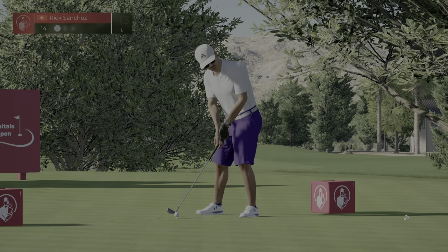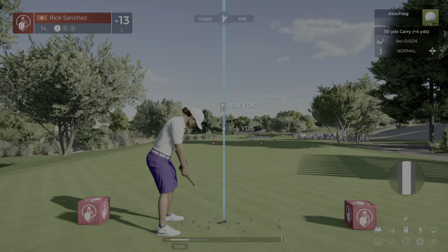The 14th at TPC Summerlin is a straightaway par 3, playing 168 yards. The green slopes right to left, so make sure you've got the right length of club so you're not left with a long putt.